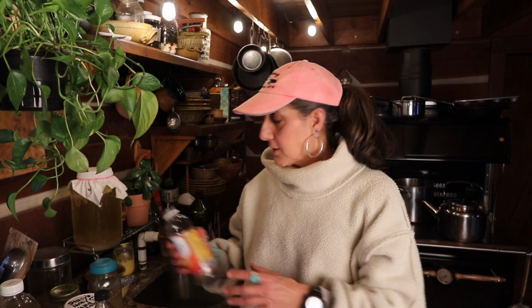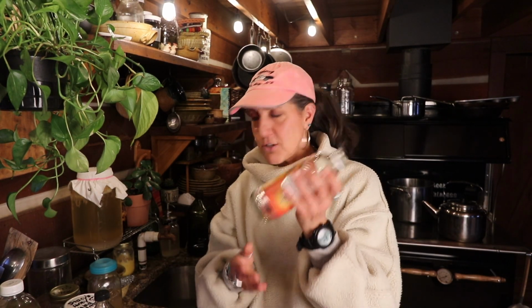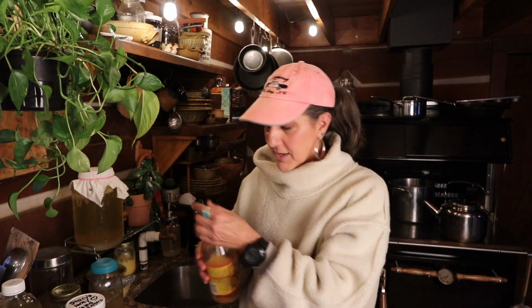It's really simple. You can use a plastic bottle. I just use my old kombucha bottles. And all I do is I put a little bit at the bottom. Now here's where everyone will be different. I have about this much in here. How much would it be? Like 1/10 of the apple cider vinegar in there.